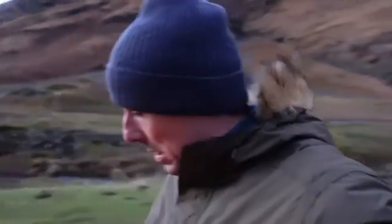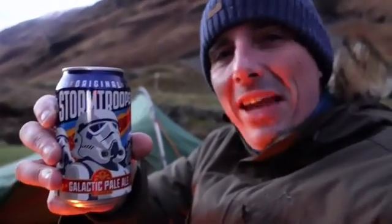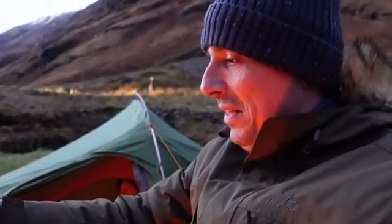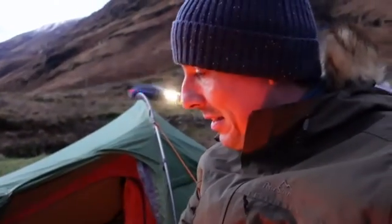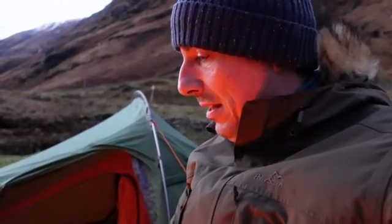It's got like a big hood that I can put up. You can see my car there in the background, and if need be, I can jump in that and put the heaters on. But what I'm going to do now is try one of these. It's one of those little gifts that your other half gets you that just makes your day. Galactic Pale Ale. Give it a whirl.